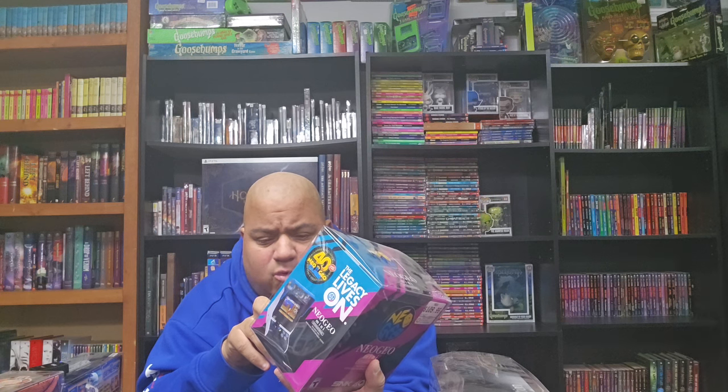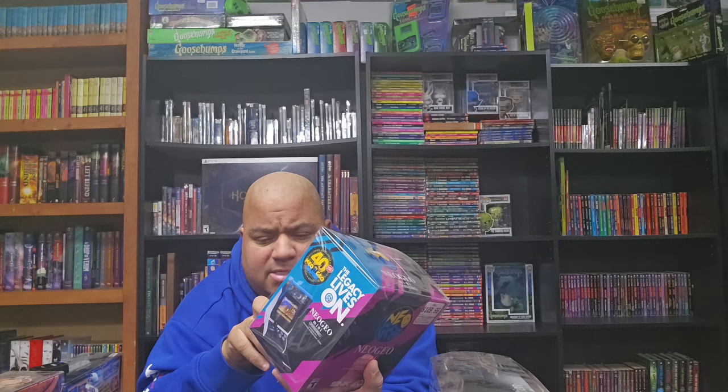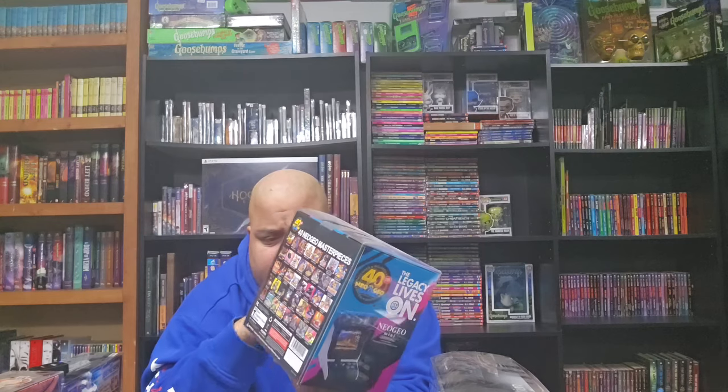So yeah, you get one console, get some stickers. The console looks like this. So everything's just built into this. And I believe you might even be able to hook this into a TV so you can play on the TV. I could be wrong.